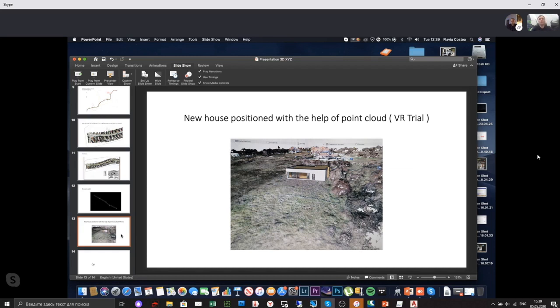And how many people should be involved with such work? Well, in such a classic work, you need minimum 2 teams of 2 people, so 4 people on the field to do this work. So on this one, it was only me in the field.